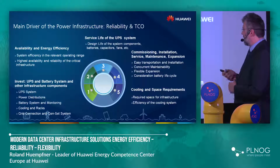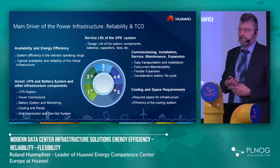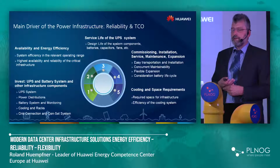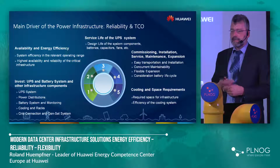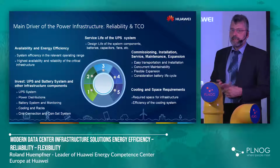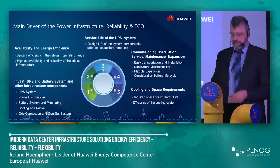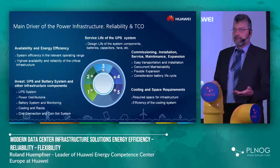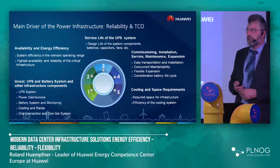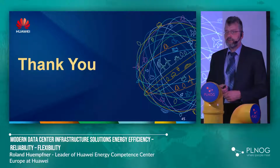Commissioning, installation, maintenance and expansion are also important, which also ask for modular solutions. And finally, cooling and space requirement. If you organize the UPS room properly, this can be very much size optimized.